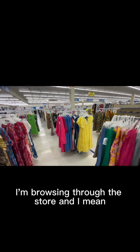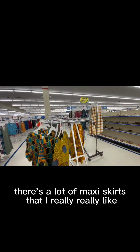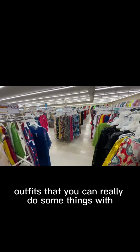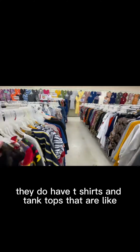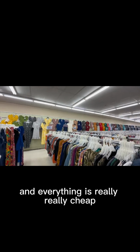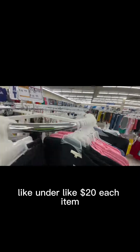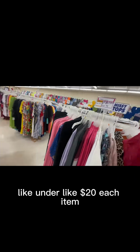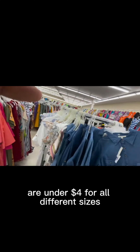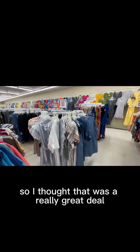I'm browsing through the store, and here's some shorts. There's a lot of maxi skirts that I really, really like. There's even a lot of African print outfits that you can really do some things with. They do have t-shirts and tank tops that are like basics and loungewear. And everything is really, really cheap. That's what's so crazy about it. Everything is under like $20 each item, and oftentimes a lot of items like the t-shirts are under $4 for all different sizes. So I thought that was a really great deal.